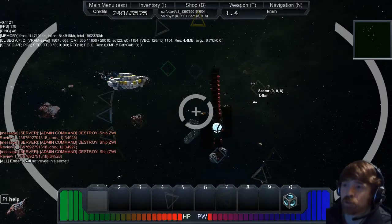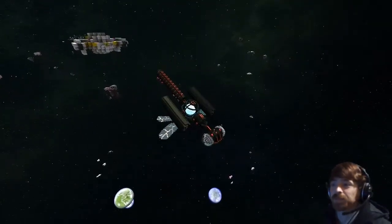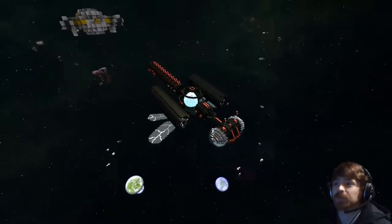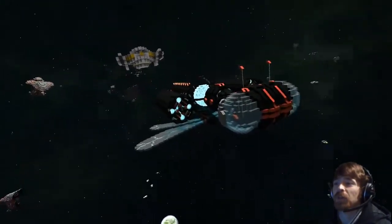You're back. The two ships do look awesome, though. Not gonna lie. I'll give you their names. One of them's called Corporal, one of them's called Butter. Nice. Well, we'll take a look at them in a separate review, I think, because they were outstanding.